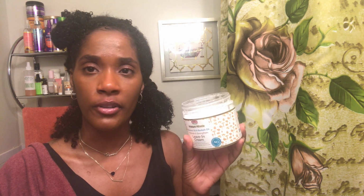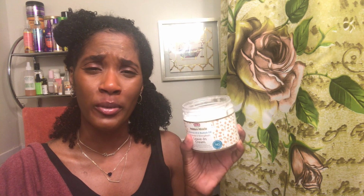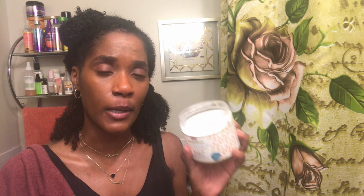Now for this week's wash and go, I'm going to use my all-time favorite leave-in cream. This is from African Pride. This is the coconut oil and baobab oil. Definitely love this stuff. This is probably my favorite. It definitely keeps my hair hydrated and definitely makes my wash and go last.